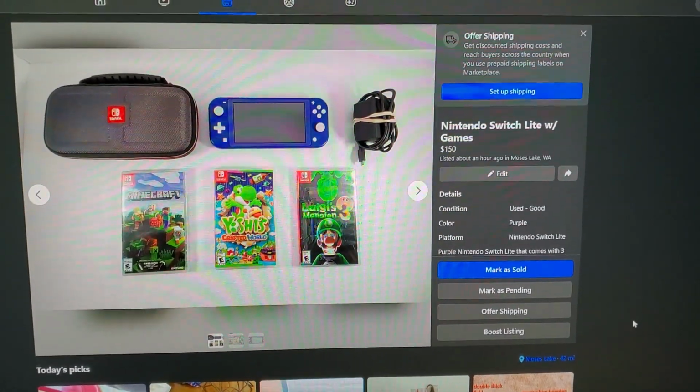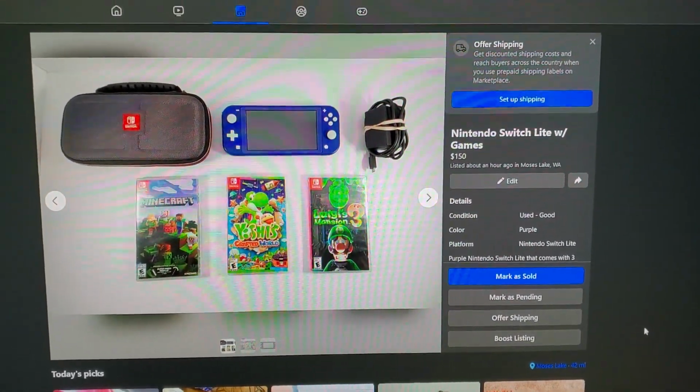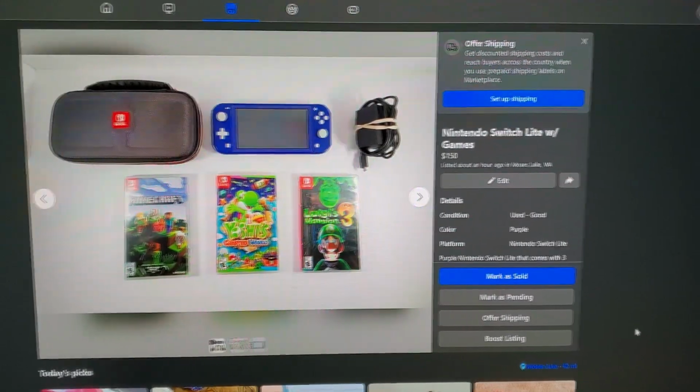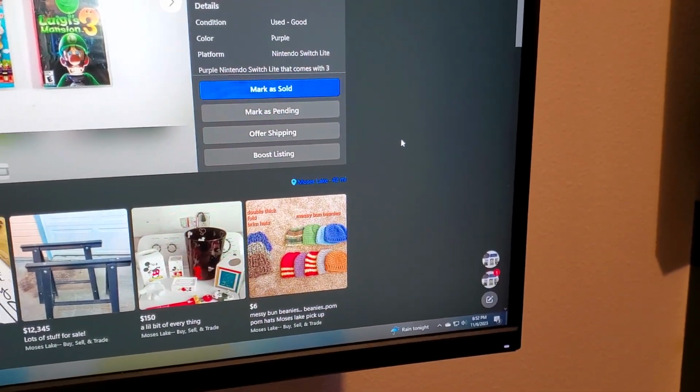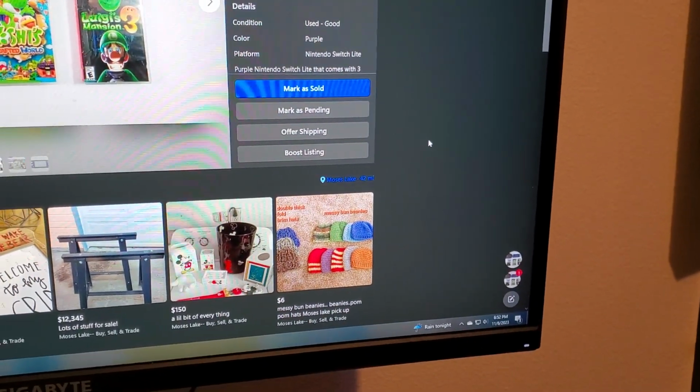Alright, so we have the Switch and the Oculus listed on Facebook Marketplace. It's only been up for an hour, and as you can see, I already have interest and someone wanting to buy it. I'll let you know if it works out.